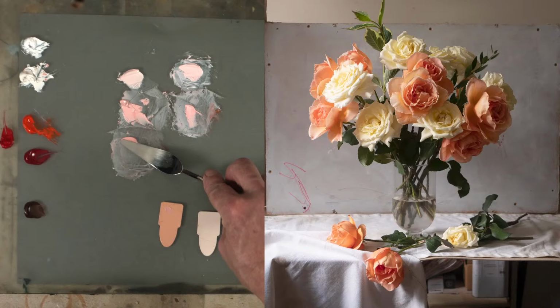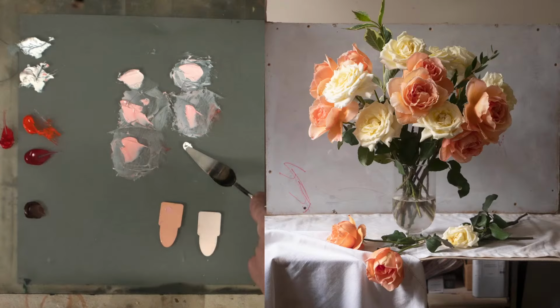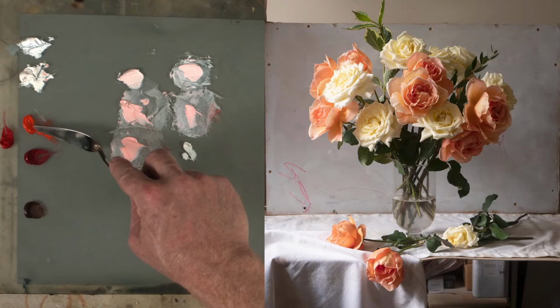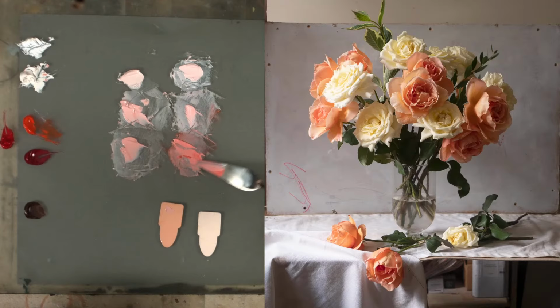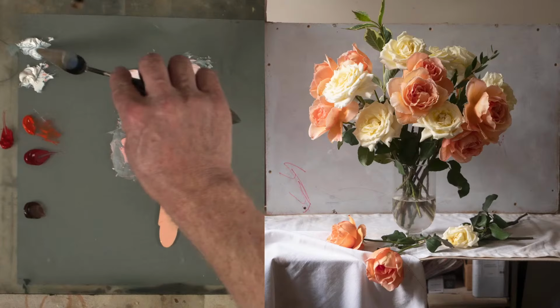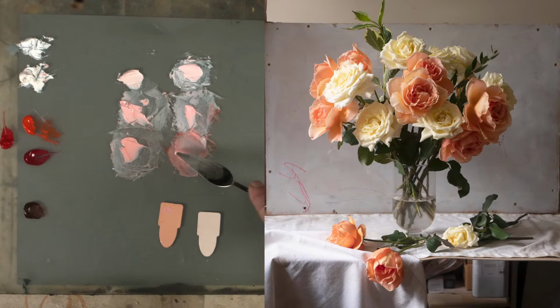Let's see what I get with titanium. Use less of that because it's quite powerful, a bit more orange. And this is one of the most powerful staining pigments, this permanent orange. It's really strong. If I tried something like cadmium red, then I'd be lost. I wouldn't be able to get any chroma at all because it's not as strong. And sometimes you might not want that. You might want something a little more gentle, easier to mix with, let's say.